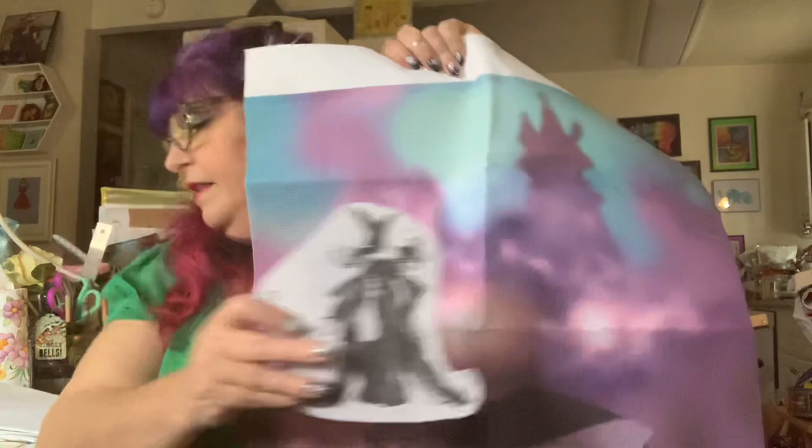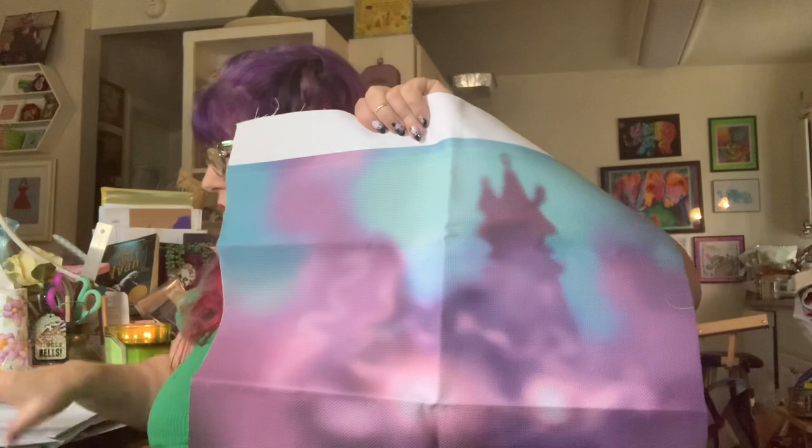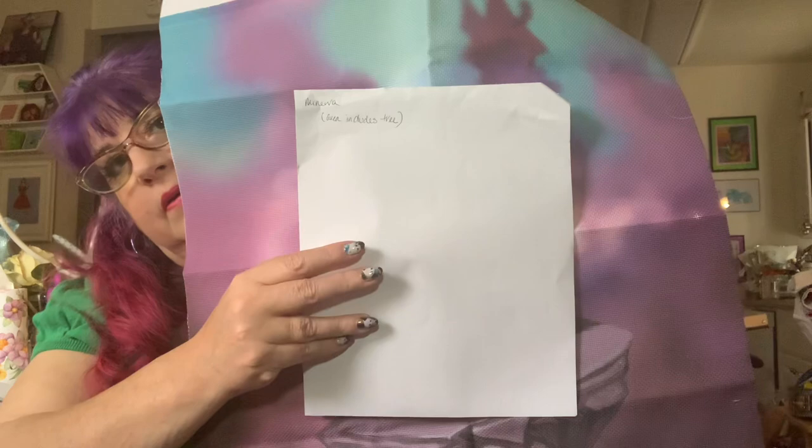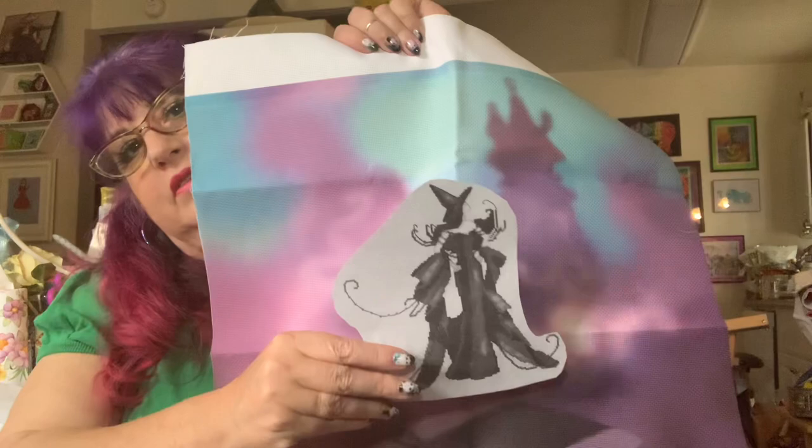And let me see if I have the piece. So this piece of paper is big because it includes the tree and the owl. Let's see, it'll fit in there. So that's my plan for this piece.